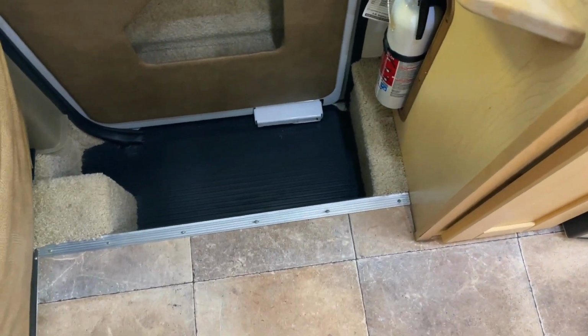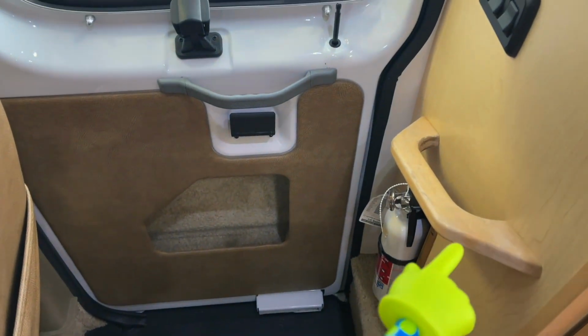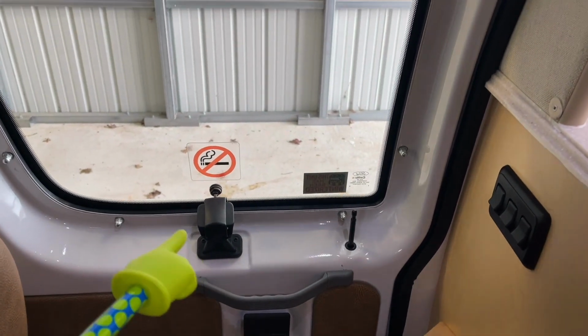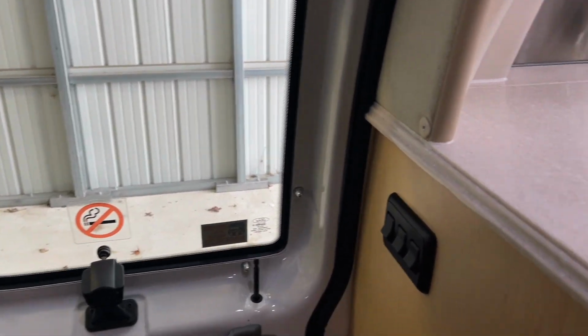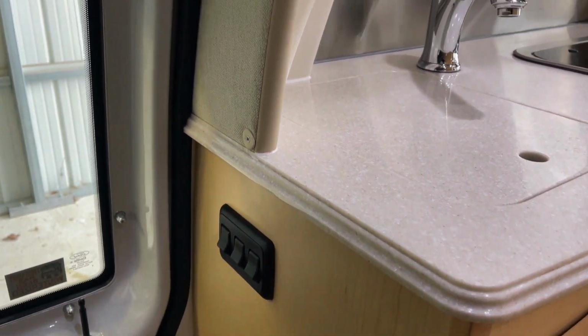Got a nice, easily accessible entryway here. Got a stash spot in the door. Fire extinguisher. Got a railing here to help you get in and out. This window does open. However, it does not have a screen. Got some light switches here that control the porch light as well as a few of the overhead lights.